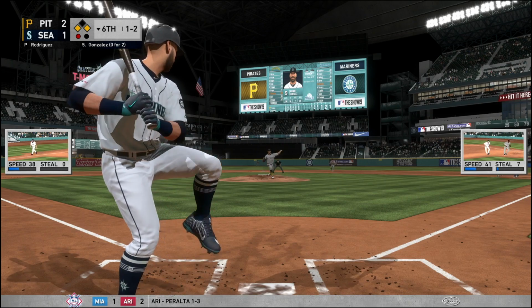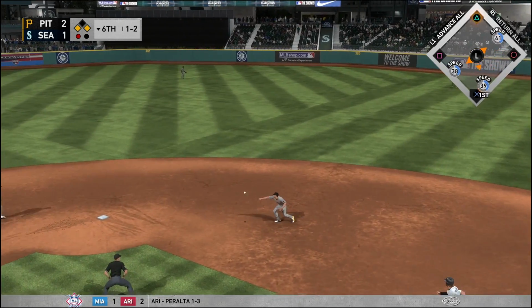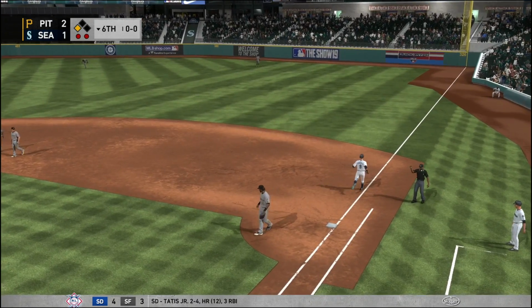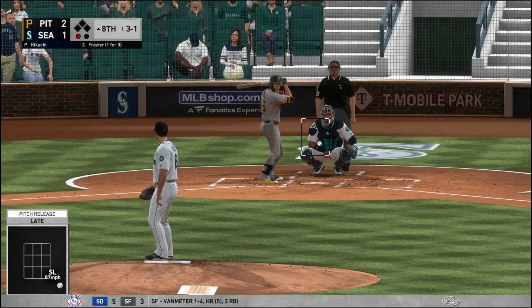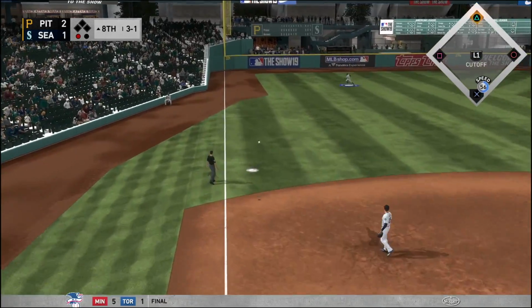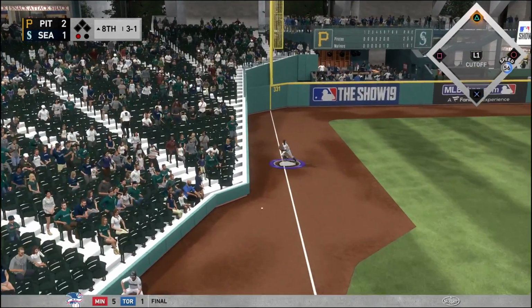0 for 2 up to this point. He gets a low pitch, but it's a hard ground ball right into a double play, and Pittsburgh gets out of this inning with pretty much no damage done, one run across the plate, but we still got time to come back. 2 more innings. On to the 8th inning.